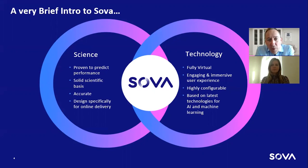We also bring in the latest SaaS technology, a fully cloud-based solution, which enables us to deliver a really engaging and immersive user experience whilst also maintaining the configurability of our assessments. We also have lots of emerging technologies within the AI and machine learning space as well.